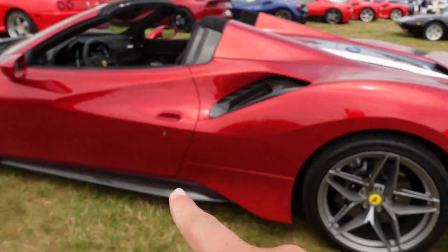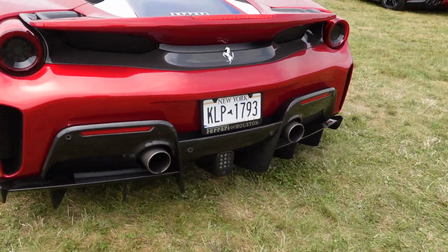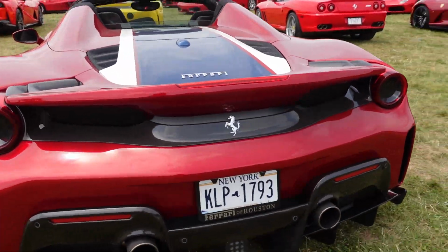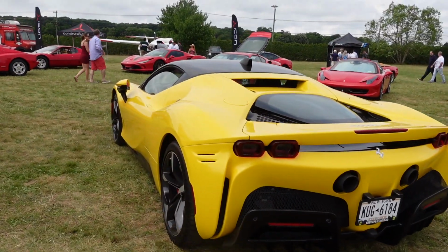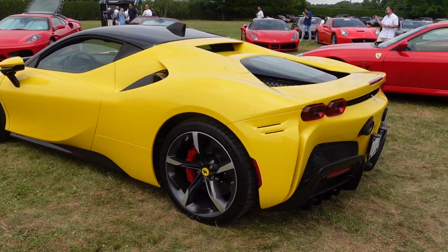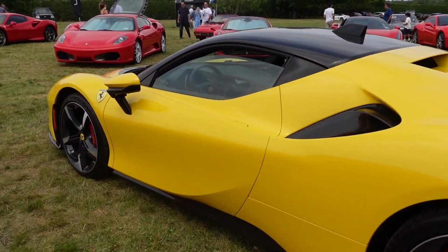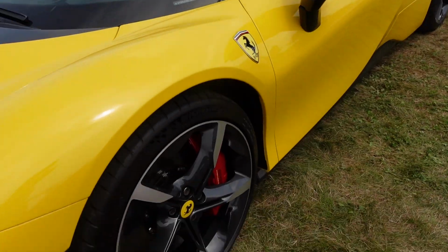Loads of carbon, you got it here, there, at the front. The entire rear diffuser is carbon fiber. This is carbon as well. We've got this Giallo Modena SF90 Stradale, the 986 horsepower beast. Twin turbo V8 engine, three electric motors. This car has insane performance. This is the one with the tan interior, the racing seats with the red accents.